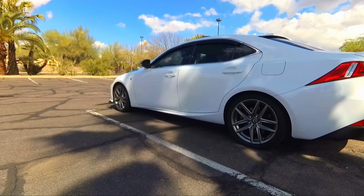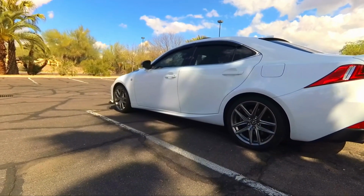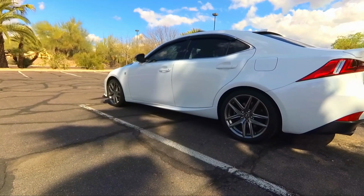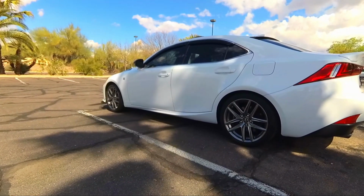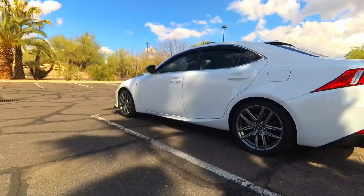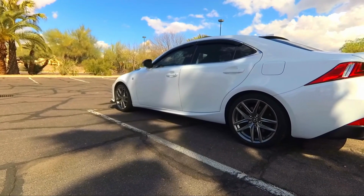I thought that this was definitely unprofessional, but they ended up offering me a 2017 IS, which is newer than this, and it's the refresh, for the same price as this one with lower miles, but I did not want that one. I wanted this one, and it was black as well. And I've had black vehicles, and they're very hard to maintain. So I wanted this one, or basically a lighter colored IS.